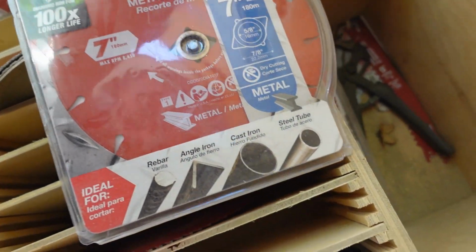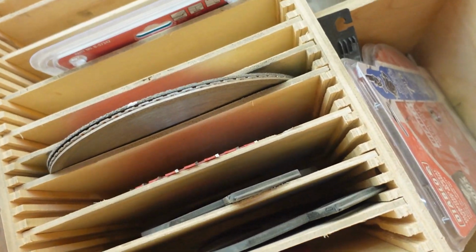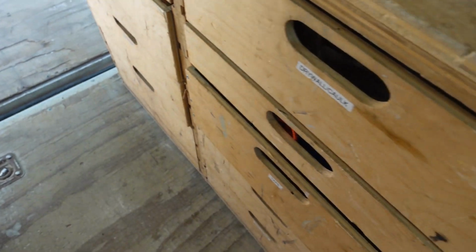We've got more. See, we got another Diablo 7-inch blade right here. This is for, what is this for? I forget what I got this for. Anyways, oh, it's a metal blade. So, that's basically it for that.